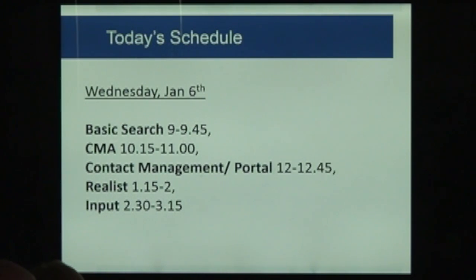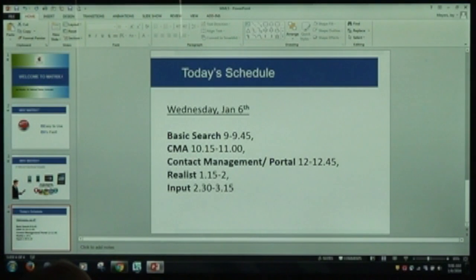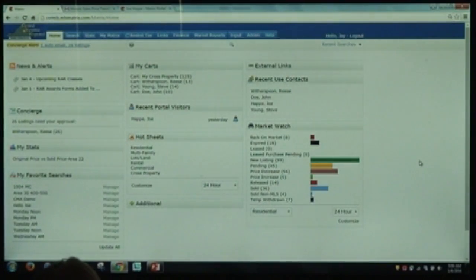This class schedule will be repeated tomorrow identically, the same times, the same subject matter, in the same order. So maybe you have an appointment this afternoon and you really wanted to see RealList and it's not going to work. You can always come back tomorrow at 1 o'clock and see the same thing if you'd like. So that's kind of a little schedule. It's the same thing that's up online. I just thought I would refresh you here, just in case you were wondering why you're here, what you're seeing, or what's going on today. So without further ado, let's go back and hop into Matrix.